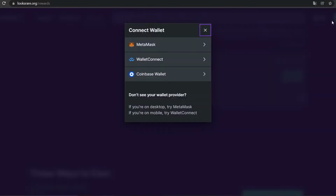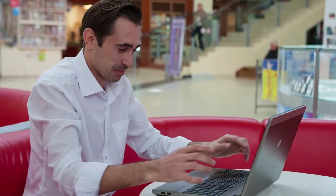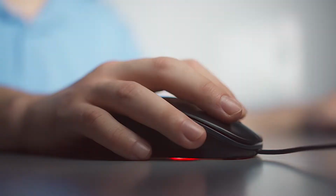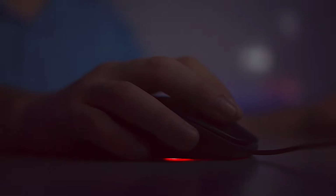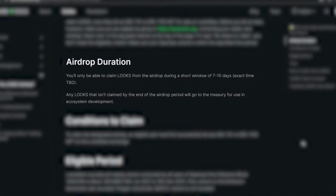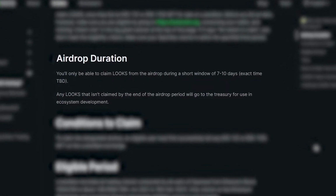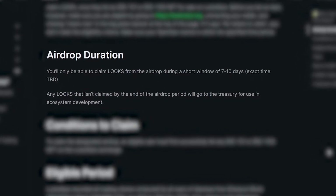To claim the airdrop, users need to connect a cryptocurrency wallet to the Looksrare site. Once eligibility is confirmed, you will be invited to list an NFT on the platform. After listing the NFT or several NFTs, you can click on the homepage banner to claim your Looks tokens. An airdrop usually lasts between 7 to 10 days. Any tokens that are not claimed by the end of the airdrop period will go to the treasury to be used for Looksrare's ecosystem development.